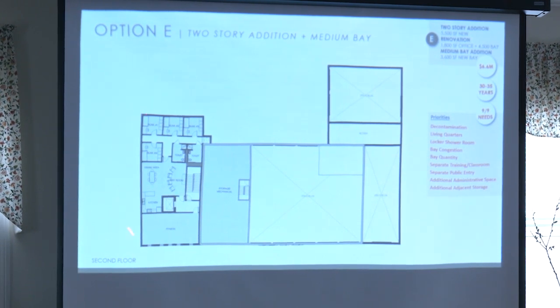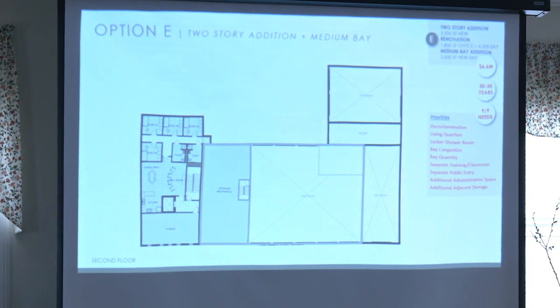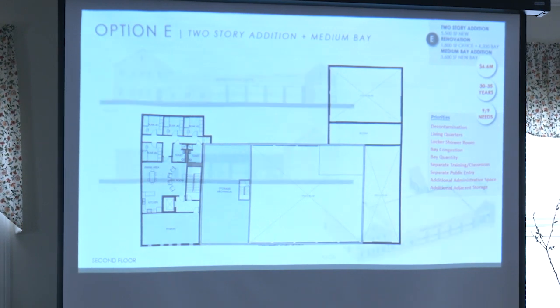On the second floor up above, that really has become all of the living quarters and all of the workspace for the firefighters. The bunk rooms are up there, as well as the kitchen area and the day room and all of their report writing space.